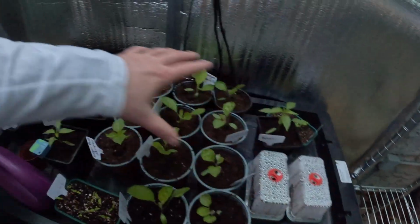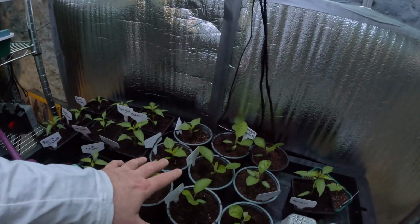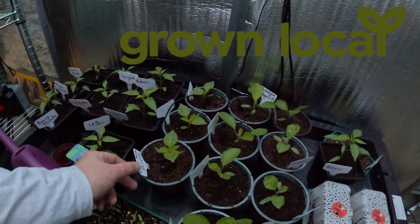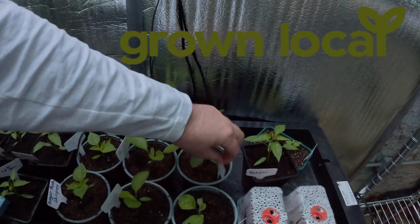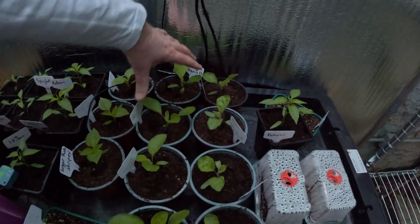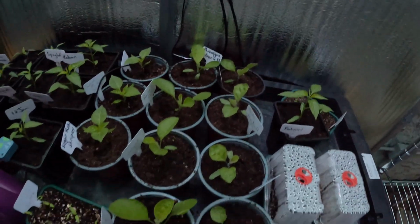So what's just happened, I've actually left them in the kitchen. I'll bring them out in a second. These are my chilies and aubergines and spare ones, and I'll run through them basically. I've got 2 sets of aubergines going on at the moment. We're sent from Grown Local, Ian at Grown Local. I've got a Genie F1 and meatball aubergines. Now, I've got more than I probably need there. 2, 4, 6. I've got 8 of these.